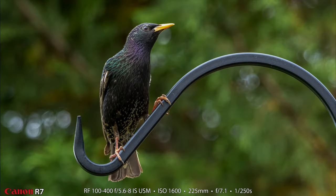And oh no, I did it again. It's another picture of a European starling on a man-made wrought iron bird feeder holder.